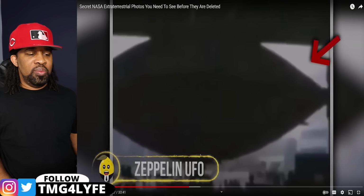UFO. I don't think a craft that looks like a Zeppelin airship from another universe would have gone unnoticed by us. But have a look at what netizens have been calling the descent of an alien mothership, recorded on camera many times across different places, with a whole lot of people around. It looked like they were trying to put it away.